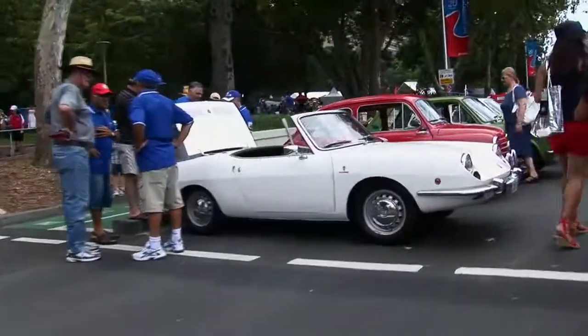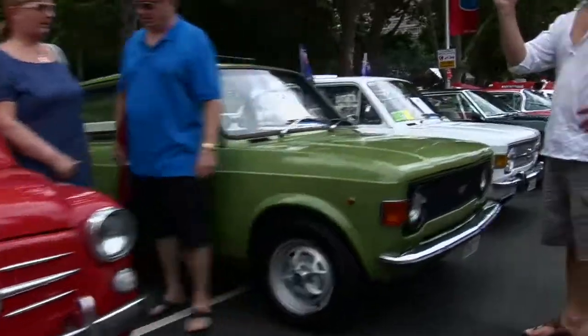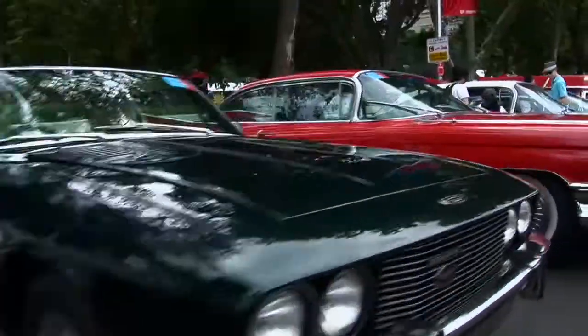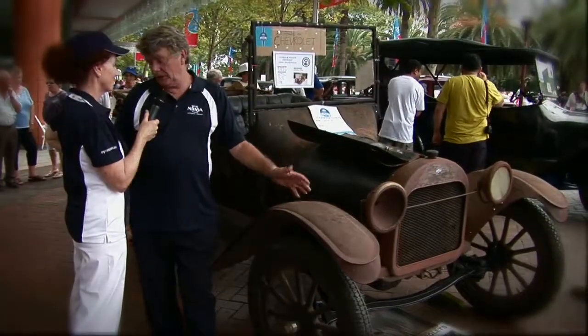And what do you think of the event? Do you think it's something NRMA should do every year? Oh, I think it's a great event. I mean, look at the number of people that are around. It's a great day to have it on Australia Day, of course. And really, I think people like coming and looking at these sort of cars, and it's free. And I think that's fantastic. Isn't that marvellous? Thank you very much.